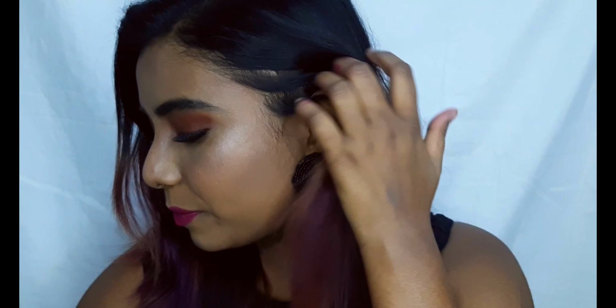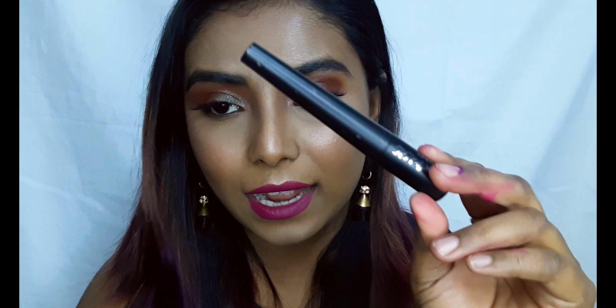Now one thing I would say is that I haven't given them out to anyone else, or thrown them away. Rather, I use them as my eyeshadow base. If you have seen my previous videos, you know I love using liquid lipsticks as my eyeshadow base, and they work quite well. So I have kept all three of them to use as eyeshadow base, or maybe for some other uses also. So yeah. Now the next product which I have is this eyeliner by Nykaa.